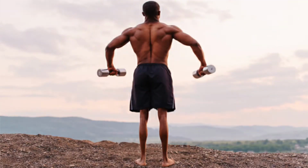Guys, this motorcycle has a very bulky front and a very slim rear end, which actually looks like this motorcycle has never skipped chest day and bicep day, but it has definitely skipped all of its leg days.